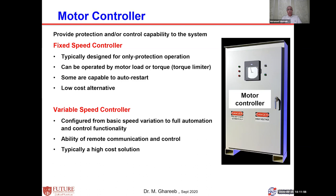It can be protected, operated or controlled by the motor load or torque, what's the maximum load for the motor. Based on that, you can protect the system, either shut in the system or restart the system if it's equipped with auto restart and so on. It's low capital cost because you have limited function: on and off, some torque monitoring. For the surface equipment, surface motors, and so on, if you are connecting a surface switch, it can give you some readings for that.